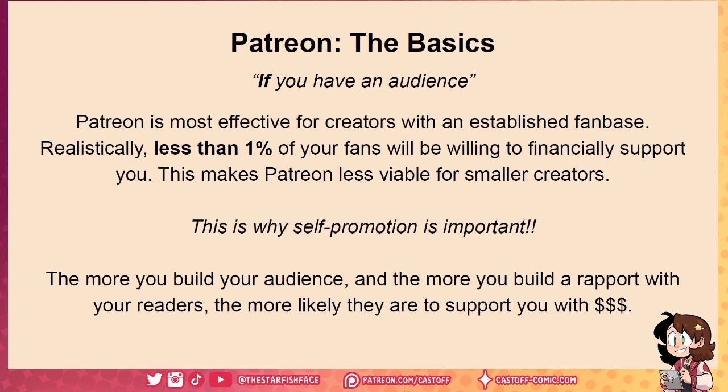Patreon, I'm getting real here, and I need you guys to stick with me. Patreon is most effective for creators with an already established fan base, because realistically, less than 1% of your fans and readers will be willing and able to financially support you. So if you only have 10 people that read your webcomic, you might not make anything on Patreon. 1% I think is a good ratio of how many people read your comic versus how many people are actually able to pay you to support you for that comic.